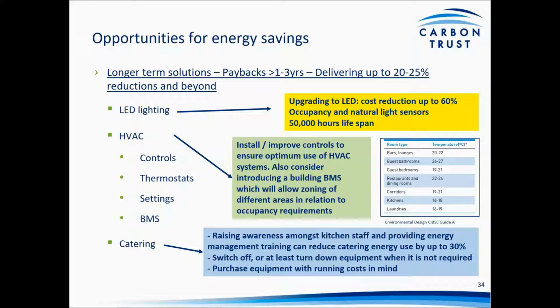If we now move to longer-term solutions that usually come with a payback between 1 and 3 years, we've seen that the impact of those could be up to 20-25%, but in some cases it can go even to 35% if the right conditions are met. So there are many examples of those medium-term solutions for a typical hospitality site.